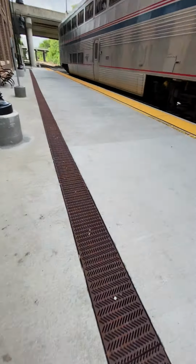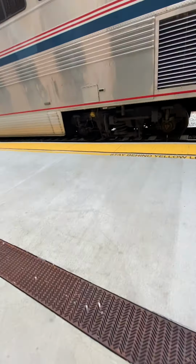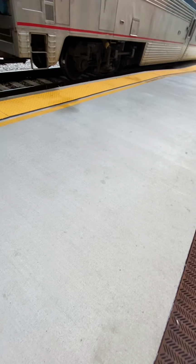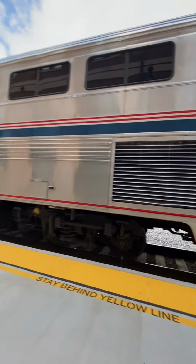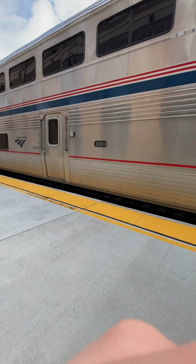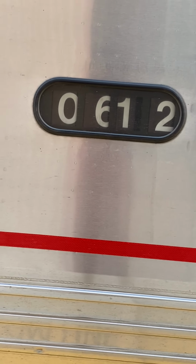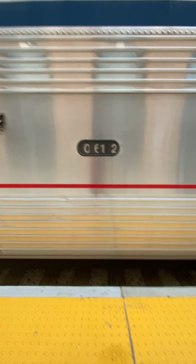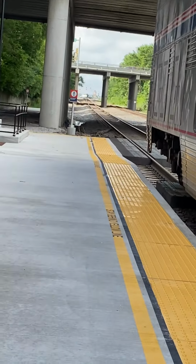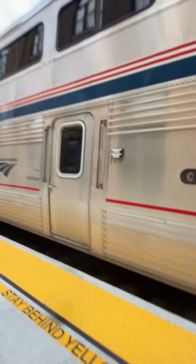Well, since we got the train here, this has probably been here for a little more than 3 minutes, probably 5 minutes. I don't know. Oh, did you notice that right there? On my wooden train, I have one of those, but it doesn't function like that. 0612. Probably 6 minutes. The freight train's moving. The freight train is going. And the Amtrak's about to go too.